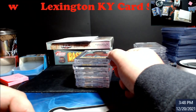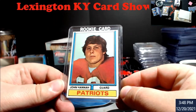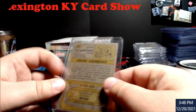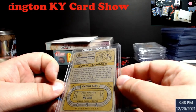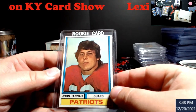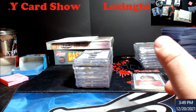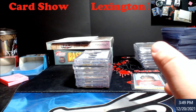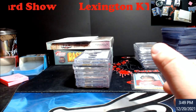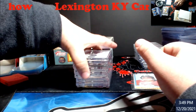All right, onto the card stuff. John Hanna rookie card. Figured eventually one day maybe I'll throw it out to be graded, because like I said, I've been venturing back into vintage. It always will go up. That's the thing. It may take a long time, but it will go up. All right, let's move on here. Let me see if I can get these by dealers real quick.